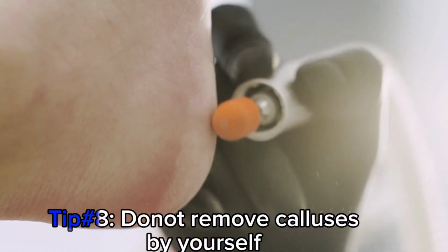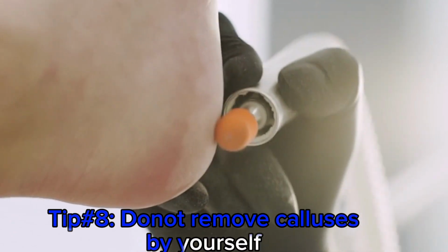Next is, do not remove calluses by yourself. If you have calluses, it is advisable for you to consult a medical pedicure or a podologue for them to remove these calluses. Do not attempt to remove them by yourself, depending on the country in which you are.